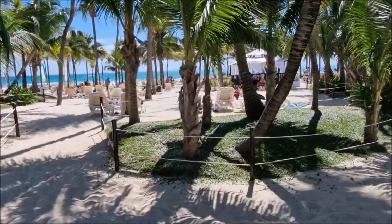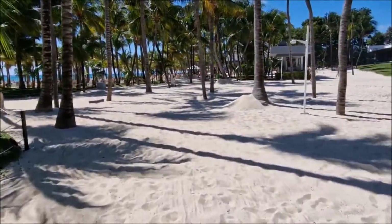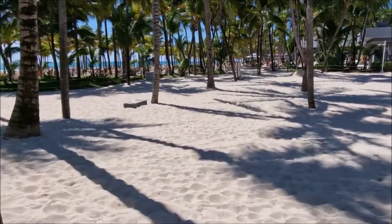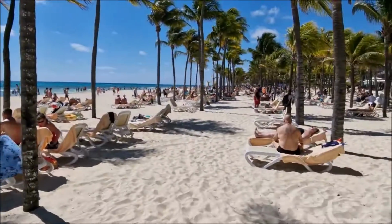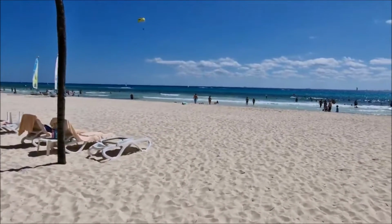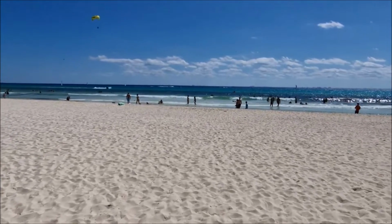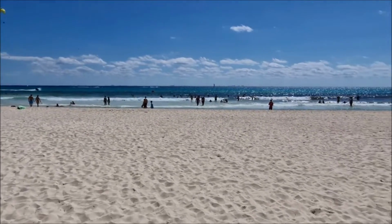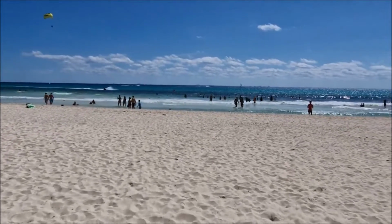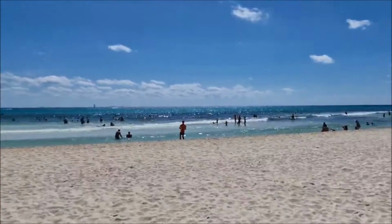So loads and loads of sunbeds on the beach. These are all included for guests of the resort. And we will walk down to the beach and we will end the tour there. But so many sunbeds, plenty of sunbeds. There's the odd beach seller, beach vendor. And they're selling things such as silver, bracelets, hats, sun cream, sunglasses. And if you don't want their services, it's easy to just politely say no. They understand.